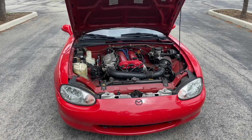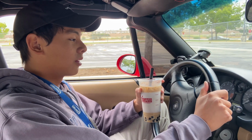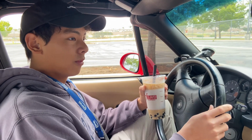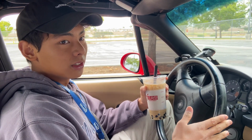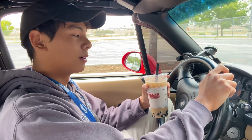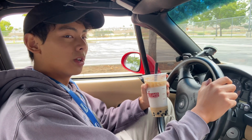So what do you like most about the Miata? Honestly, I like how it speaks to you when you drive it and how easily this thing swings. Since I have some pretty decent tires in the front and bald tires in the rear, this thing just likes to oversteer all the time. And I love the feeling of when it just crosses over from all grip to all slip.